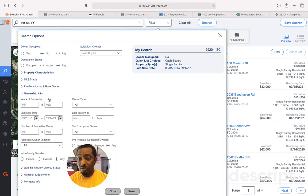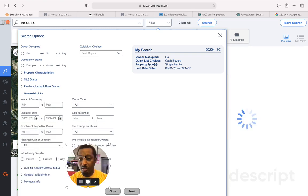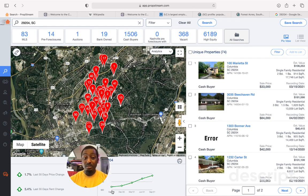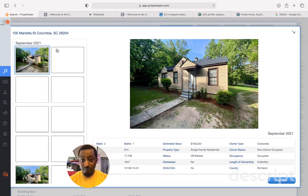Let's go back in here and actually narrow this down to the last year. Let's see what we get for the last year of cash buyers. And again, keep in mind that this is only Forest Acres. This is not City of Columbia. This is one of the outlying cities in the area. And right there, we got 74 properties that have been bought by cash buyers in the last year, right? So let's click on one of these and see what this property looked like.